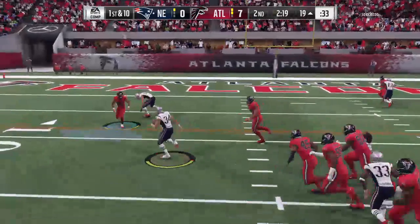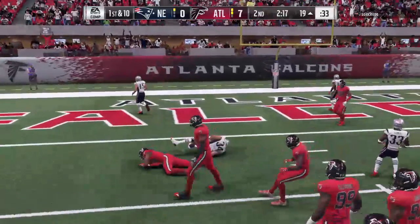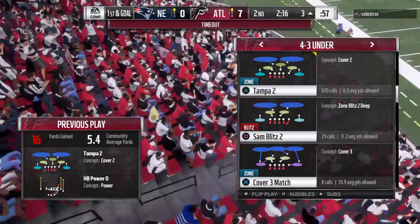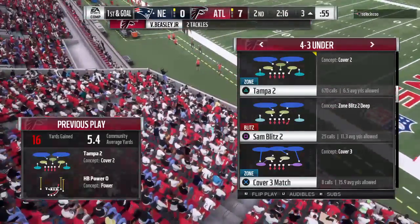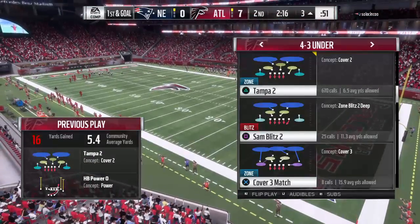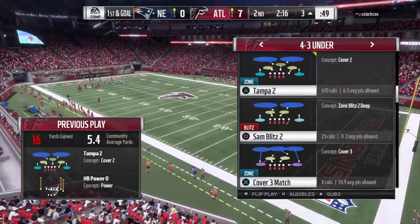The first carry goes to Rex Burkhead, and he's stopped a few yards shy of the goal line at the 3. And the Falcons are going to use another timeout. That's their second, so they'll have 1 remaining here in this second quarter. We'll be right back.